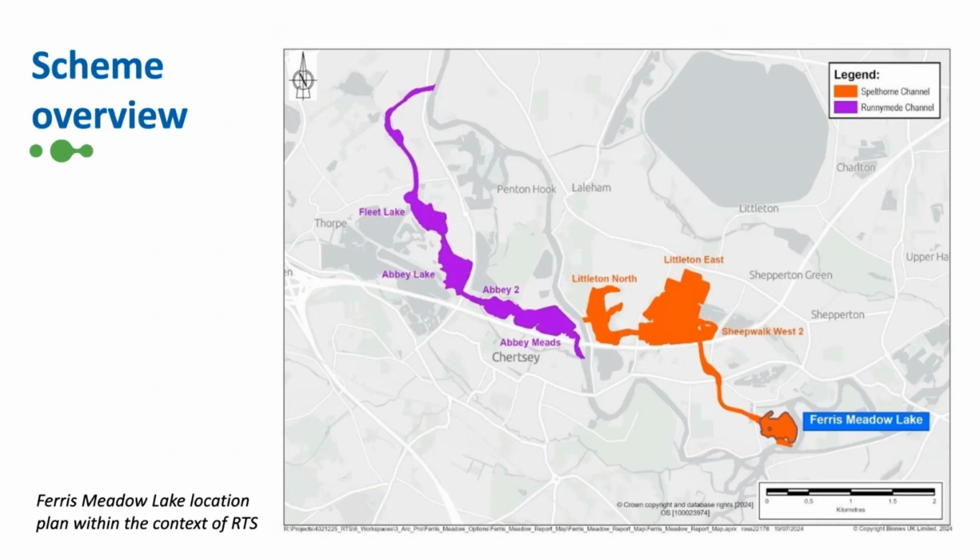This slide shows the full scheme overview, and you can see the Runnymede Channel section, which is nearly 3 miles long and will run from Egham Hythe to Chertsey. Some of the key features of the scheme around this channel section include that it will begin to the north of Ferry Avenue, starting from an intake structure that will include a water level control gate on the west side of the River Thames. The Royal Holloway new green open space is proposed to the north of the channel at Egham Hythe.